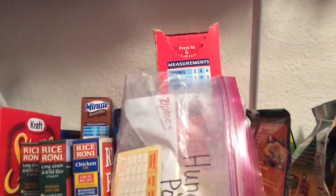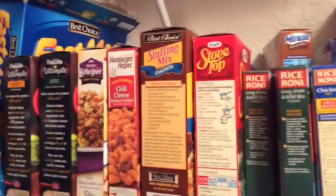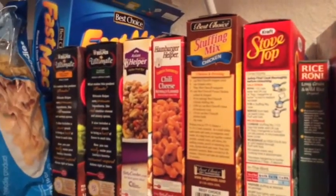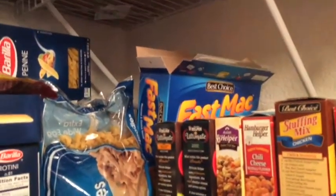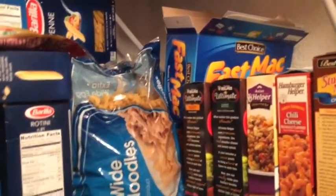Then I've got my rices and side dishes here, and I'm trying to get rid of my potato flakes. I only have a little bit left because I want to use real potatoes, but it's kind of nice in a pinch to be able to whip up some mashed potatoes. There's some stuffing mixes, a few hamburger helpers. I'm trying to get away from those because of the additives. My daughter loves to use the Easy Mac macaroni and cheese, so that's there.